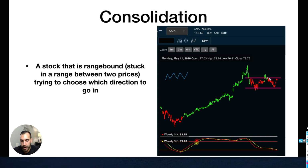So with Apple right here, this is a great example of the stock consolidating. It's just going up and down, bouncing between two prices, not really doing anything, waiting for something to happen. It could be waiting for big news. It could be waiting for earnings. It could be that we just don't have volume in it for some time. And this was quite some time. This is probably a little 2-month period.